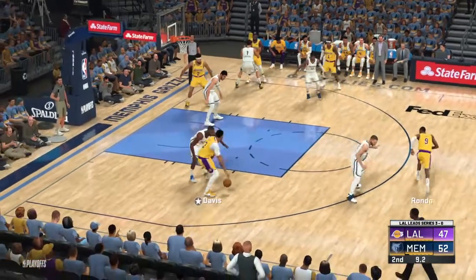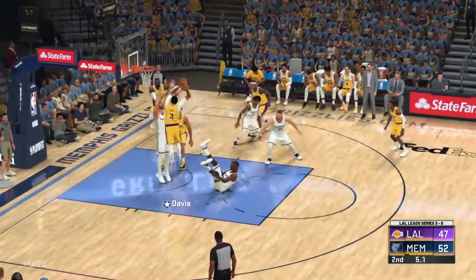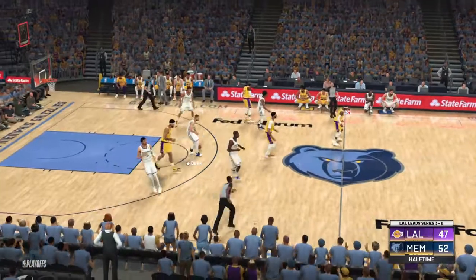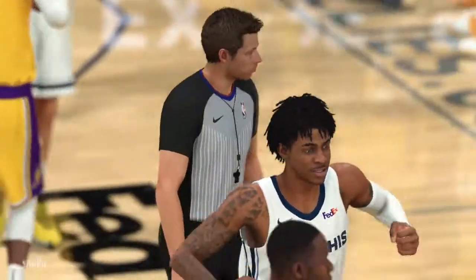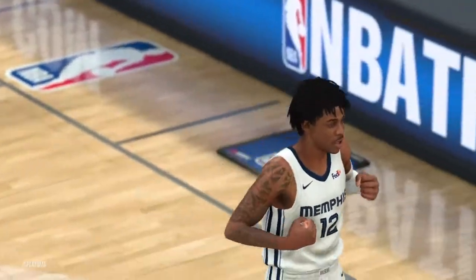Here's the pass to Davis. Here's McGee. Misses in close. And that's it for the first half of action. What's been a very close game here. Grizzlies out in front, leading by 5. And a chance now to send it over to David Aldridge, standing by courtside. David.